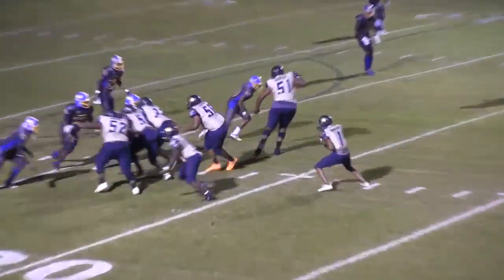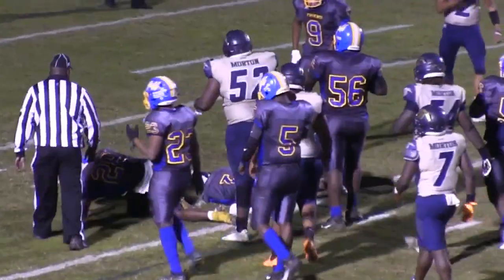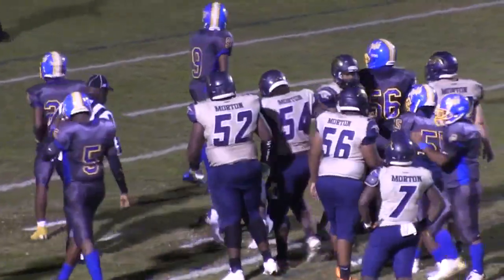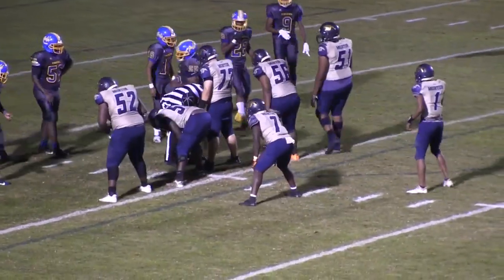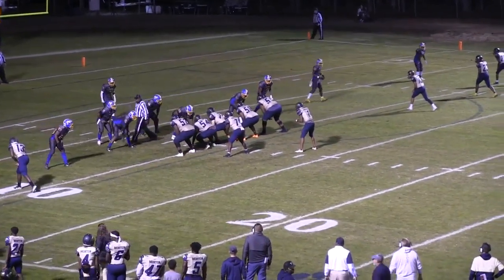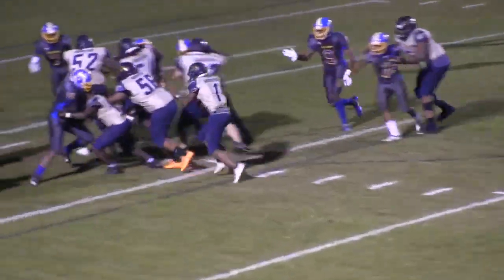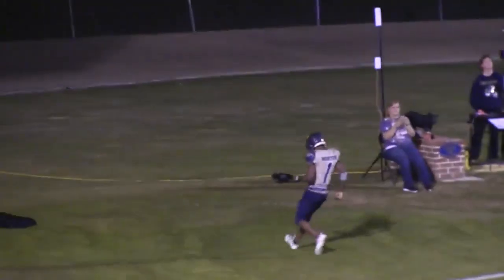No, he's cheating now. No, he's coming to him. Sam checks back in at quarterback, and that'll be usual, 6 or 8 yards up the middle. Panthers marching. Look at that end zone.